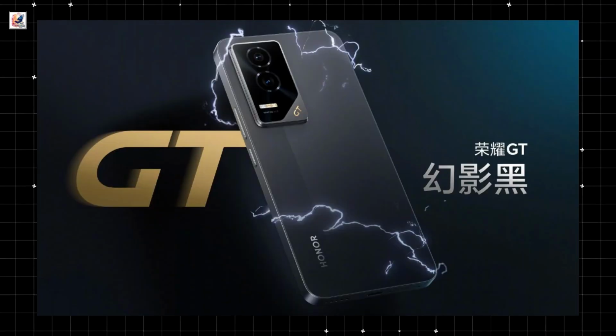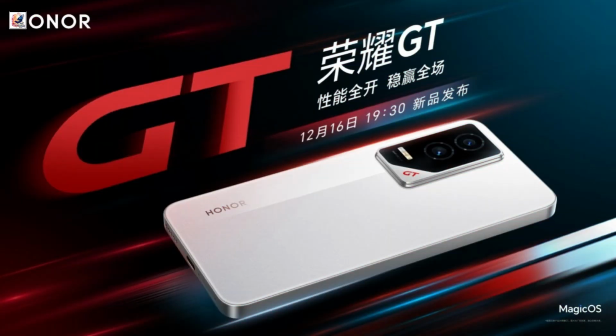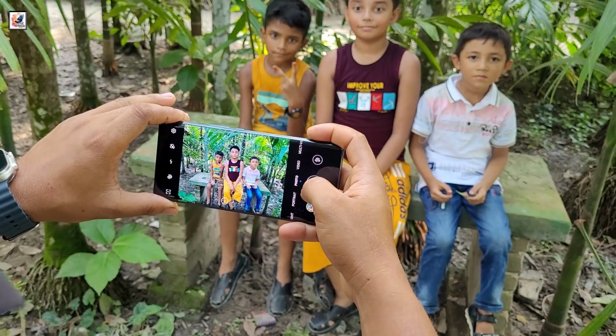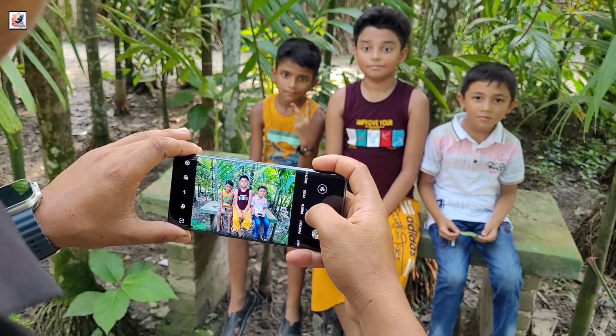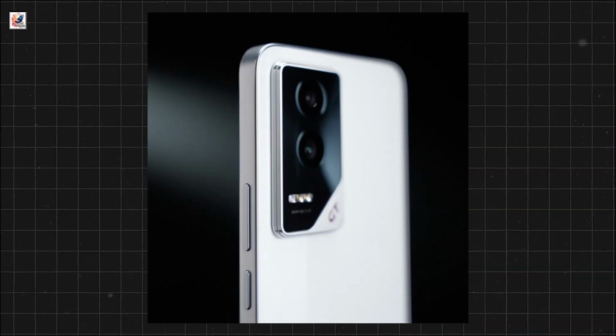It comes in Phantom Black, Ice Crystal White, and Aurora Green. The framework also has a red-colored GT logo in the lower right corner, featuring an OIS-enabled 50-megapixel primary camera and a 12-megapixel ultra-wide lens and 16MP front camera. The phone will have a flat frame.